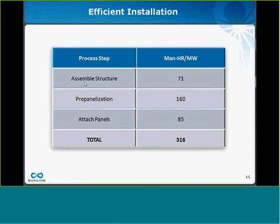So you can see that assembling the structure takes 71 man-hours per megawatt. Pre-panelizing using the panelization jig takes 160 man-hours per megawatt. And attaching the panels takes 85 man-hours per megawatt for a total of 316 man-hours per megawatt.